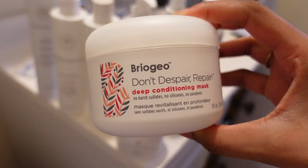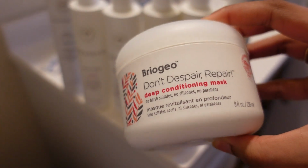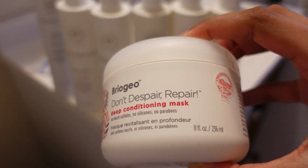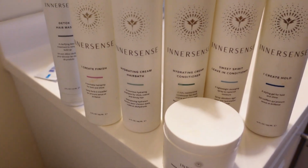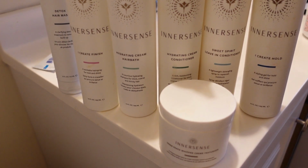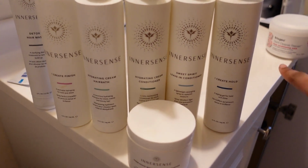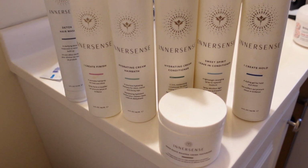But this right here, this Briogeo deep conditioning mask, is the OG best deep conditioner I've ever used in my entire life. I don't think Innersense has a deep conditioner, but honestly, I don't think I've ever used a deep conditioner better than the Don't Despair Repair from Briogeo right here. But these are all the products that I keep in the rotation.